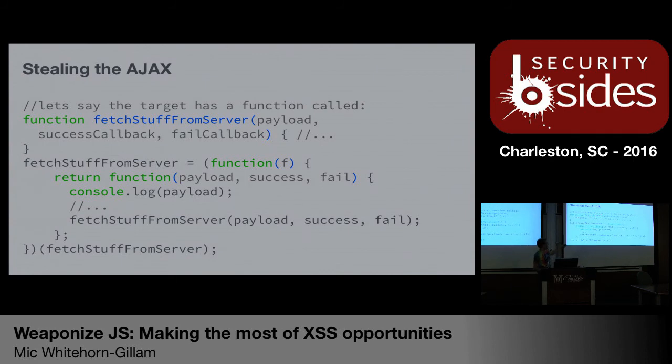So this is what we're going to do. We're going to modify this. Fetch stuff from the server. Say that's an existing function on your client site. This is what we're going to hijack on them.